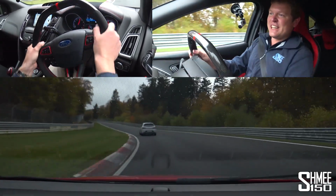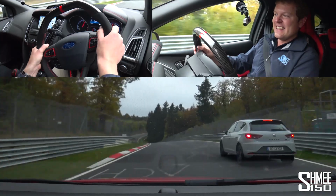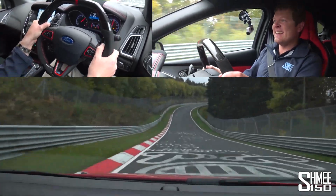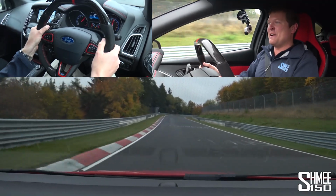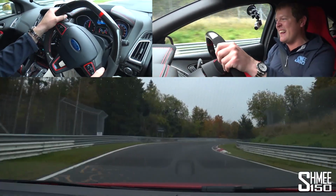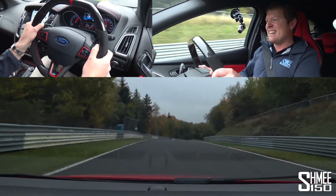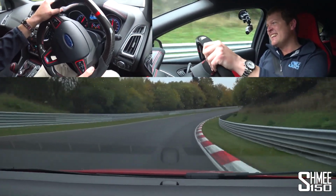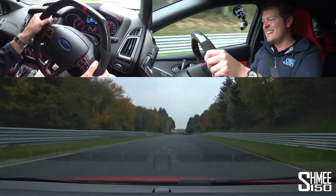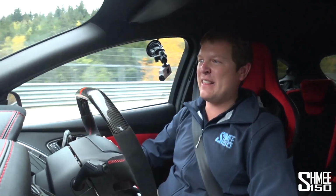This car is officially now a ring track tool. Galgenkopf, and this will be basically the end of a full lap of the Nordschleife. Let's coast it in. Give the brakes a break, quite literally.